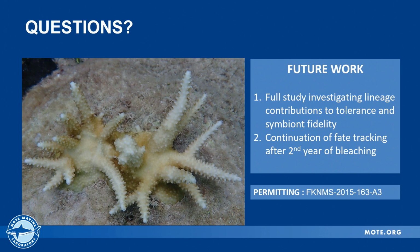This study is ongoing. This photo here shows these corals in their second year of outplanting. They've grown, they've fused, and they actually just experienced their second year of bleaching. And we do anecdotally see some bleaching, but we will see some survivors, and there are some that are also unaffected. Moreover, we're doing a full study this year looking at the potential for family contributions to symbiont fidelity, where those different patterns that we saw, those coral genets, were unrelated to one another, and so there could be a family contribution to your symbiont flexibility.